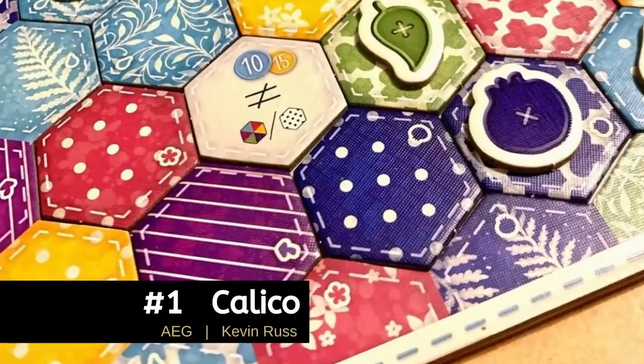I think each of these sections could be its own roll and write game, but by combining them all together, it makes the game much thinkier. Sometimes it's a little hard to wrap your head around, but it makes for a really interesting and challenging game. I really enjoy it. That is Sonora, my number two game from the year. All right, my number one game of the year. What could it be? It's Calico.